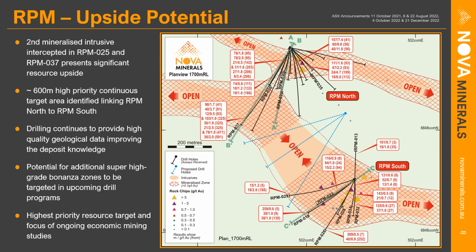very well defined now. And importantly, you can see in RPM 037, we've drilled some deeper holes and we've intersected the second mineralized intrusive there at RPM North. And so to understand and put this into context, I'll take you down to RPM South, where the drilling results now have also been returned and confirmed broad continuous mineralization.